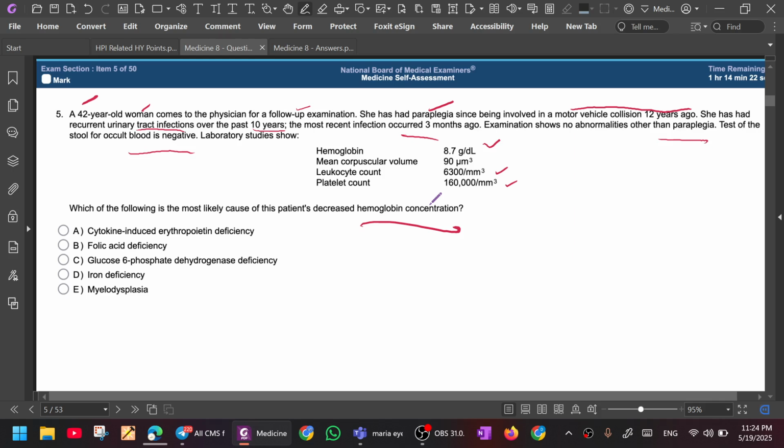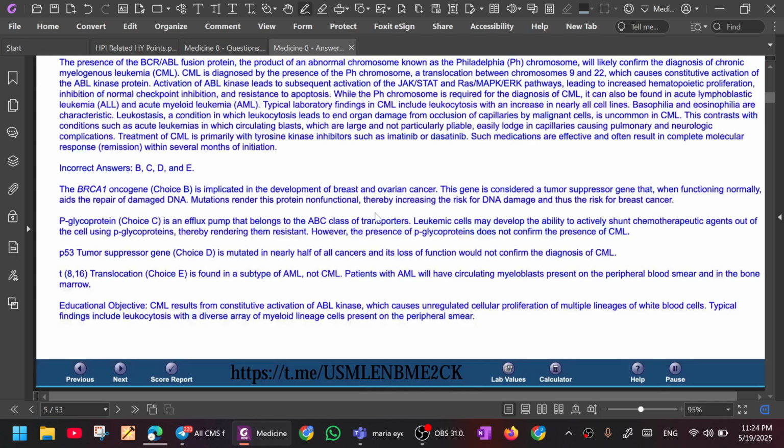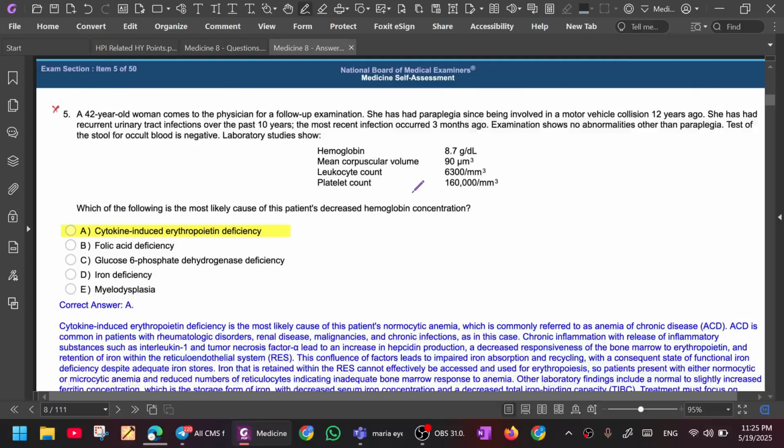She has only paraplegia and recurrent urinary tract infection, isn't it? What is causing this? Cytokine-induced erythropoietin deficiency. Cytokine-induced erythropoietin deficiency is the most likely cause of this patient's normocytic anemia, which is commonly referred to as anemia of chronic disease. Okay.